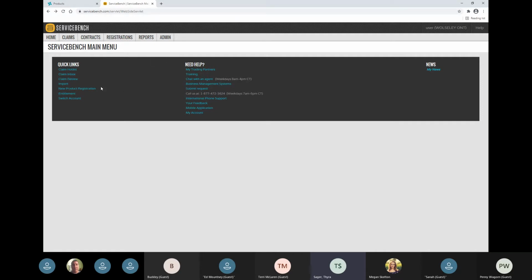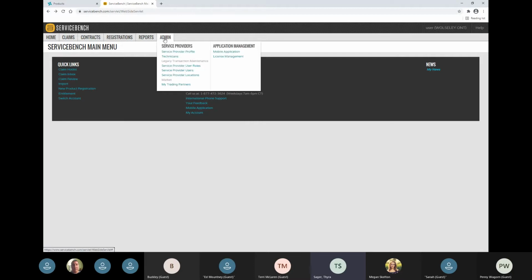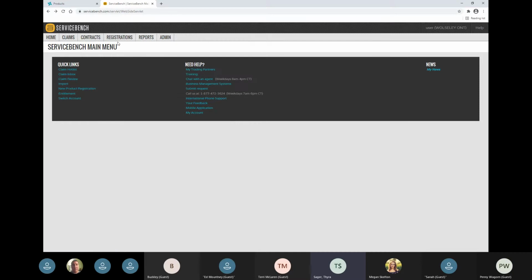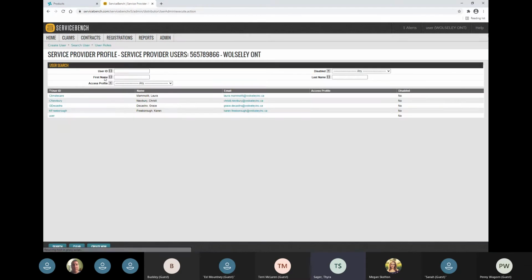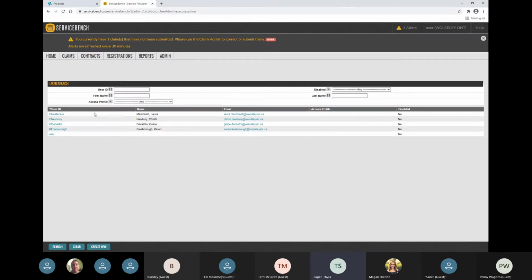So this is what you come into when you first see your Service Bench. You'll be logged in here as an administrator, and you'll have this in front of you. Where I spoke to the fact that you would set up individual users, you would go into this admin tab here. You may or may not have the same number of tabs as I do. You would go into your admin, your service provider users, and it's going to bring up a list of users that you have for your company. You can come down here and create a new one.